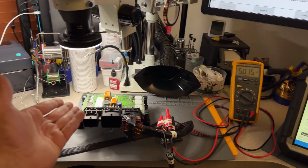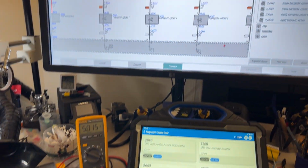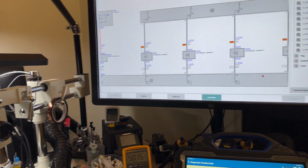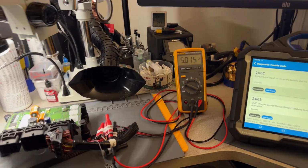I will know immediately inside because obviously I know the circuitry inside the computer. But remember, this is a GDI injector, so you will have pulses and amperage on both sides, because it's controlling and then pulse width modulating that injector to keep it open. So it's not a constant ground or a constant power on this setup.